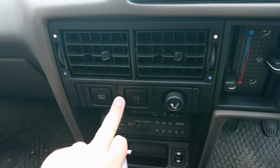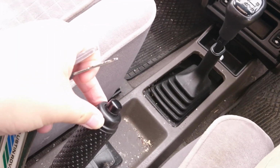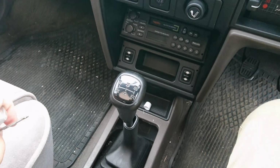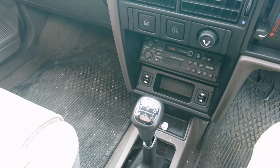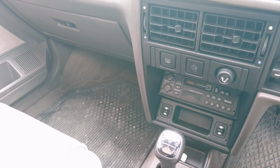Fog lights, rear heated window, cigarette lighter, of course, normal handbrake, which is broken, and a 5-speed, in this case it's a Honda PG1 unit, which was used also in the Maestros with this engine. Right, let's take a seat in the back.